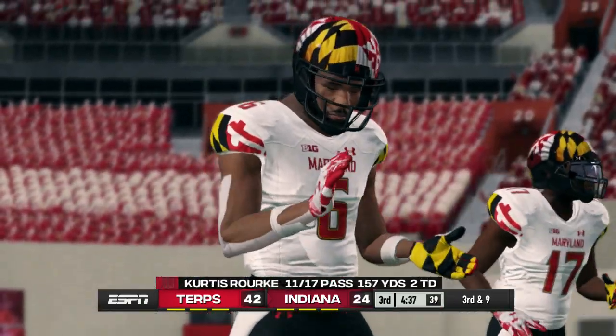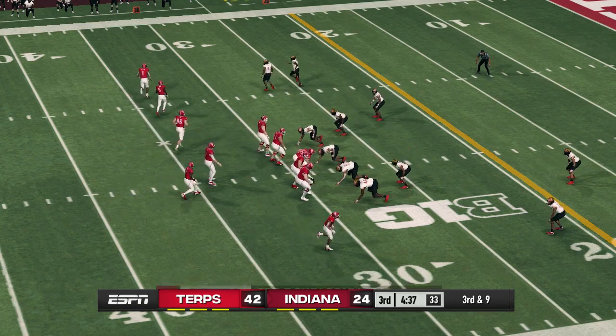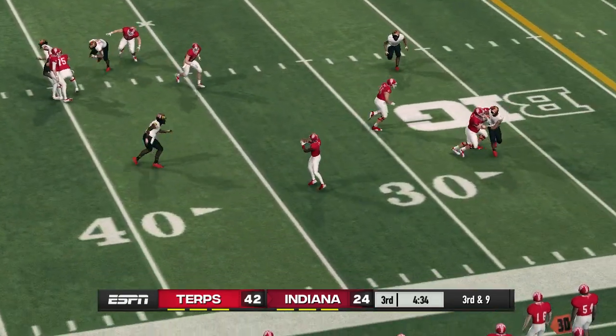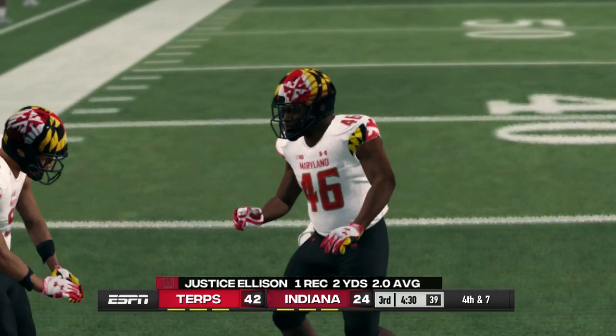Even though they didn't sack him, the pressure was still enough to force a bad pass. If you can get in there and disrupt the pocket, then the quarterback is going to have a tougher time getting the ball to his playmakers. They'll line up with five wide receivers. Setting up blockers, or running backs got it on the screen. And he's level at the 27. The screen pass goes nowhere.